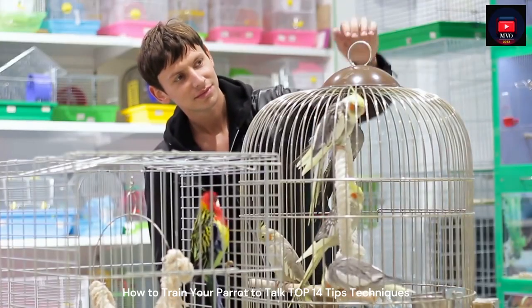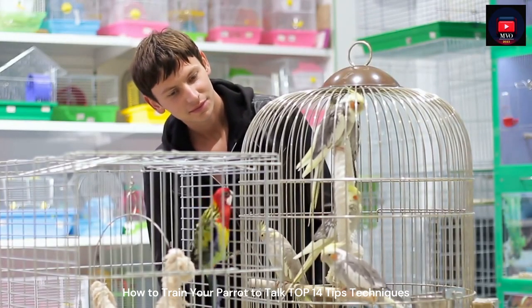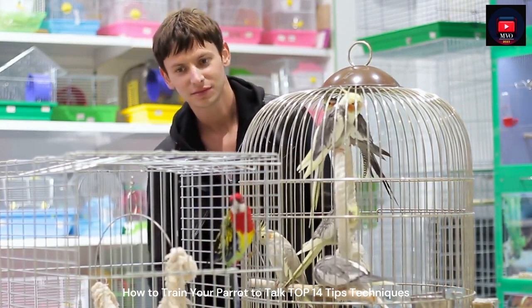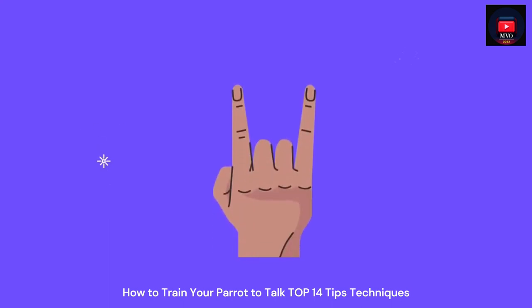Use context clues when you are teaching your bird to talk, to help it understand the meaning of the words you are saying. Use hand signals to help your bird, for example. If you want your bird to say hello, you can hold up your hand and say the word at the same time.